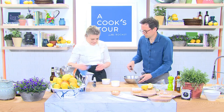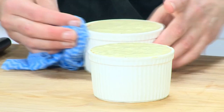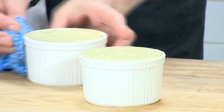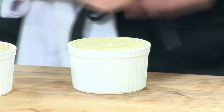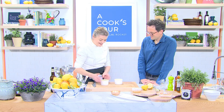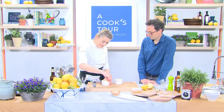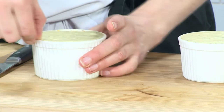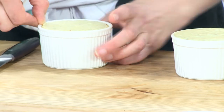Okay, right. Some will inevitably spill around the edge, so take a clean J cloth and just wipe around the edge like that. I love this. It's a science. The preparation is everything, isn't it? Okay, and then to top hat, take your thumb and indent it very slightly all the way around. Just whizzing it around.